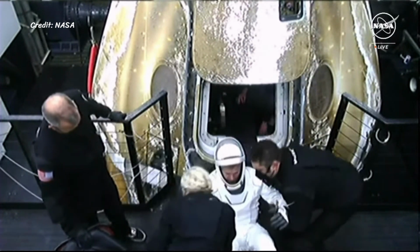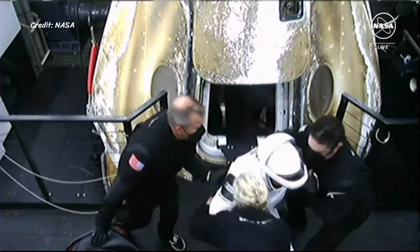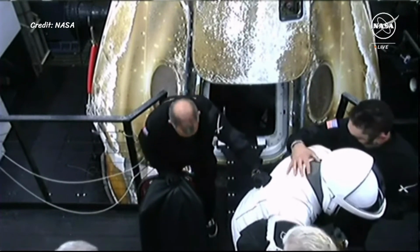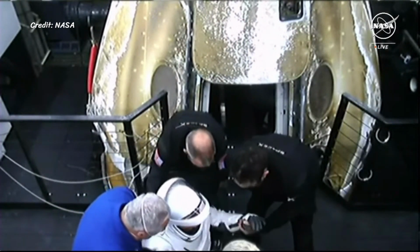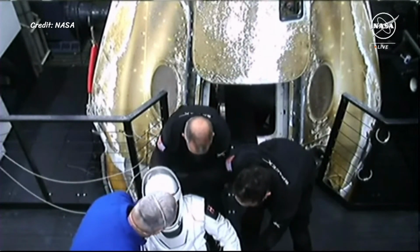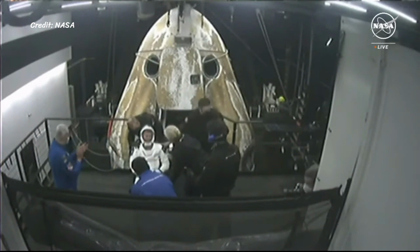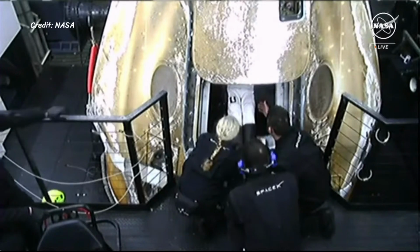And Andreas Mogensen now out of Crew-7 capsule. And you see he is getting assisted there. That is completely normal, and as expected, this will take place for all 4 crew members. Yeah, this is standard procedure when we egress the NASA astronauts from Dragon. We assist them after space flight.